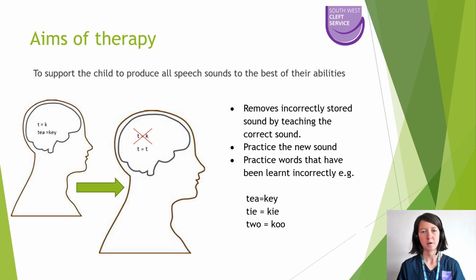The aim of speech therapy is to help the child produce all speech sounds to the best of their ability. This involves helping them realise, in a playful manner, that they have stored the sound incorrectly and must learn a new way of saying it.